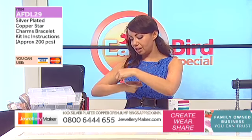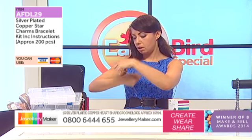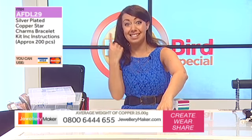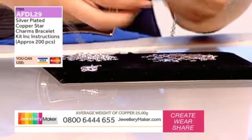Now, if I was to do this as a bracelet, I'd be able to get 1, 2, 3 and a bit left over. I would be able to get 3 bracelets out of this, actually. So I know it says it is a bracelet, singular, but not for me. I don't know many people with a wrist this big, do you?